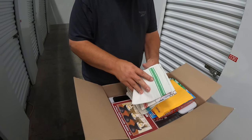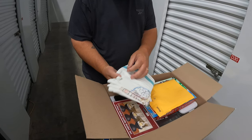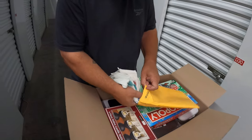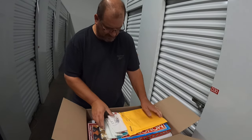Tea towels. Yep. It's like some vintage, old tea towels. Embroidered tea towels. Embroidered. There you go. Nice. That's cool. And it doesn't smell. Sometimes you get a unit that smells bad, and this doesn't smell at all.